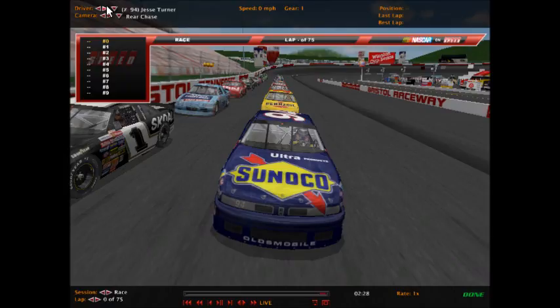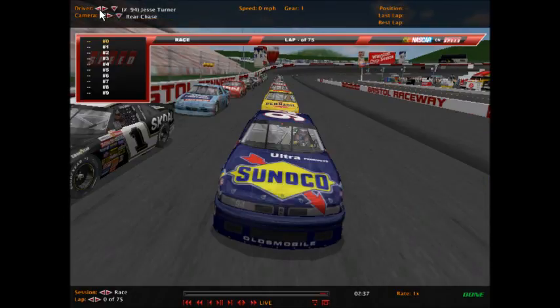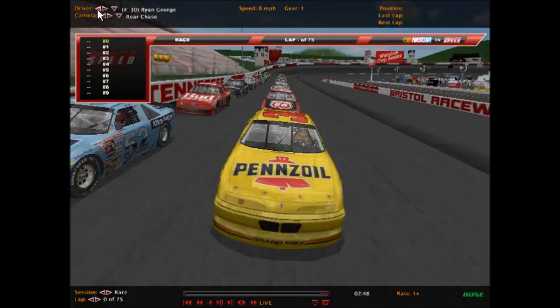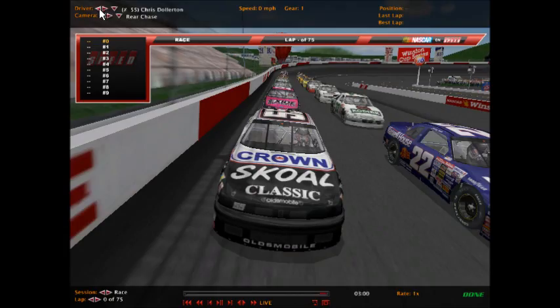Jesse Turner in the number 94 Sunoco Ultra Oldsmobile has the inside of the next row down, and he'll be alongside Trent Dunham, the Skull Classic Oldsmobile, car number 1 for Sega Motorsports. Ryan George in the Pennzoil Pontiac, car number 30, has the inside of the next row down. He'll be flanked by Seth Cole, the number 52 Alka-Seltzer Pontiac. Then it's Nick Johnson, the 66 Phillips 66 Trop Arctic Pontiac. He'll be alongside the number 11 Budweiser Ford.